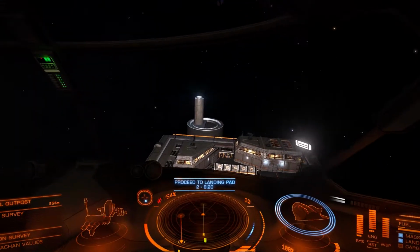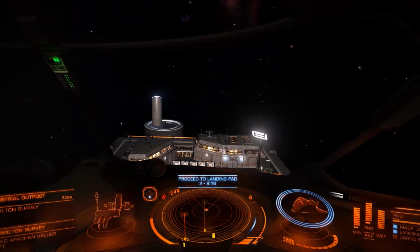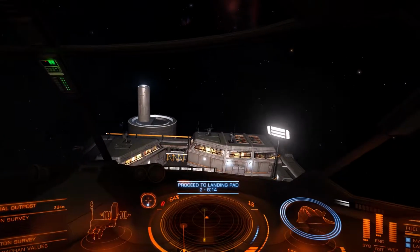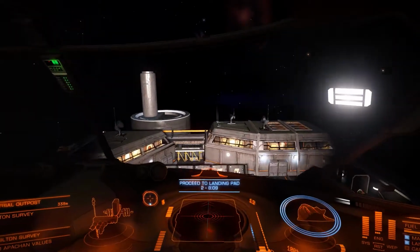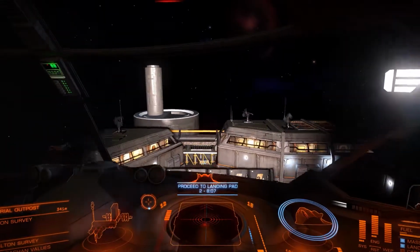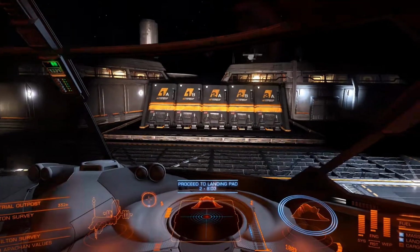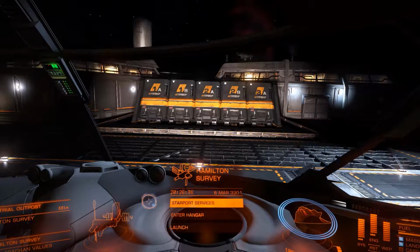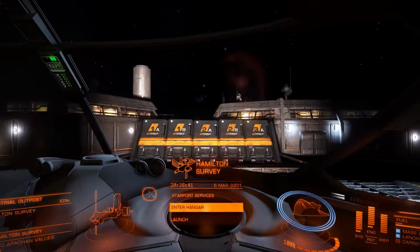All right, yep. This is like when your Gran's trying to park, and you're like, oh god, why don't you just pull in, Gran? Why did you have to back into the spot? Why doesn't everybody just pull in? Actually, my whole family is a back-in family. Docking successful. Disengaged. All right, let's enter the hangar.